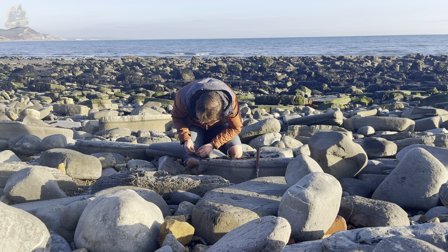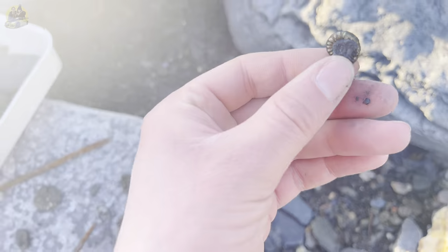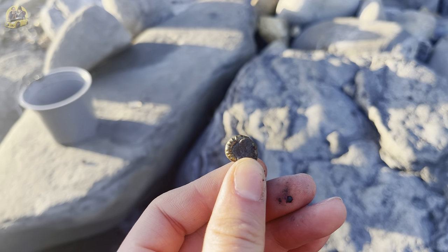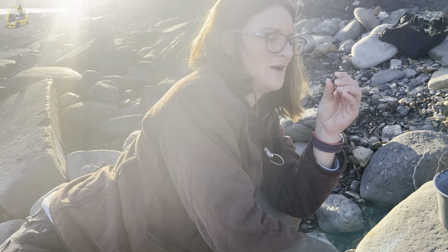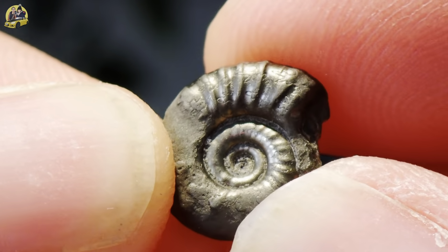Hey, there we go. Have you found one? There we go. And it's gold as well. Oh, I've dropped it. And it's gold as well. There we are. Success. We found our ammonite. Check that out. Can we go home now? Oh, that is cool. Well, we have to go home soon because the tide is coming in. Oh, that one is cool, actually. That's really cool. Chip away that last little bit. Yeah, it just needs a tiny bit of tidying up. And I reckon that's it.